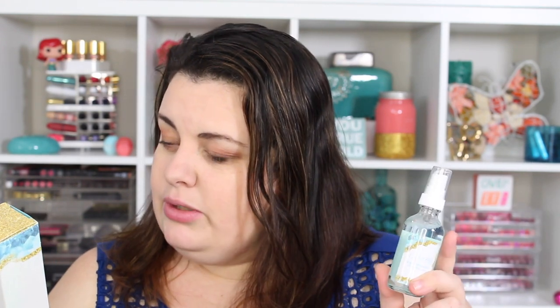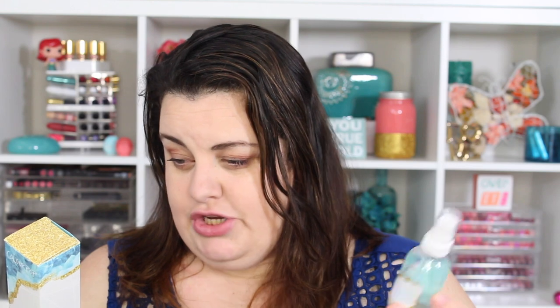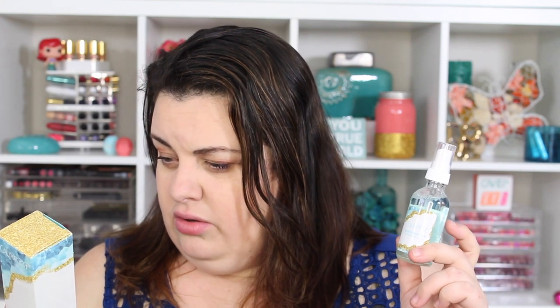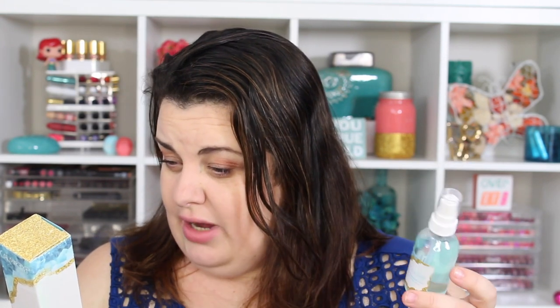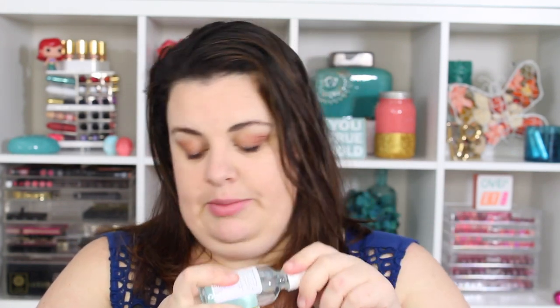Now this one is the setting spray. So this one is the Aquamarine Crystal Setting Spray, and it contains real aquamarine crystal, coconut water, apple extract for intense hydration, olive oil derivative for a dewy finish, and Carolina Officinalis Extract, natural red algae for an extra moisture boost. I really love this one as well. It smells amazing. Actually, I'm gonna set my face right now.